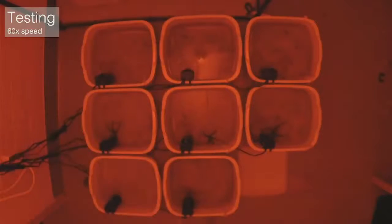This is me coming in and putting in the food, and then you see all the animals move out. But you can see how 3 of the animals responded even before there's any food in the tanks.